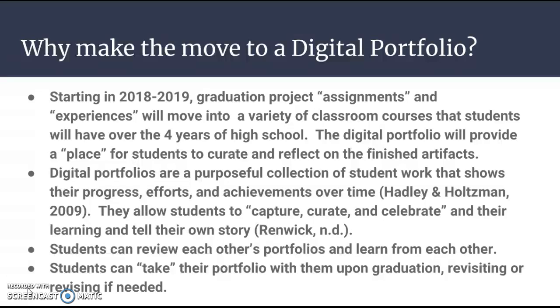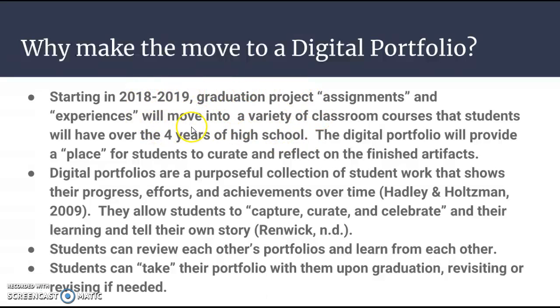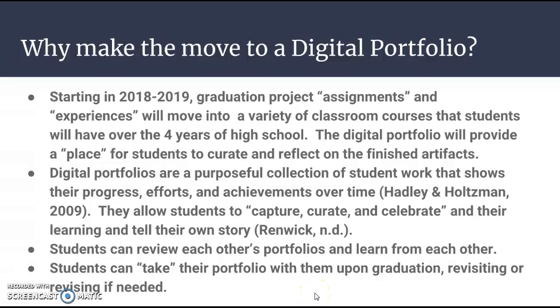Some discovery teachers are more proficient in some areas than another discovery teacher, and really the students need some classroom guidance. So our current principal is going to be moving the assignments and experiences back into the classroom courses that they correspond with. And so now we basically need a home base for the students to place their artifacts.